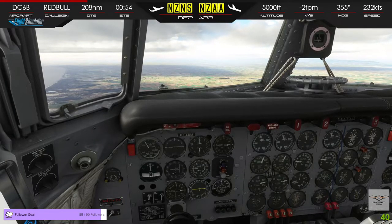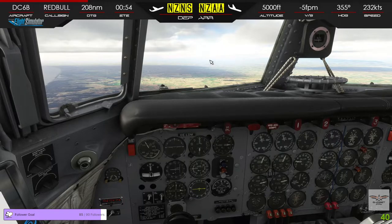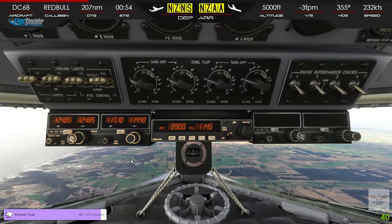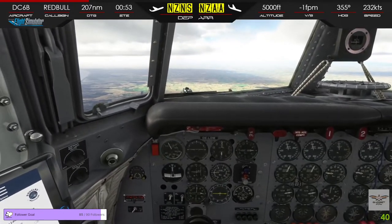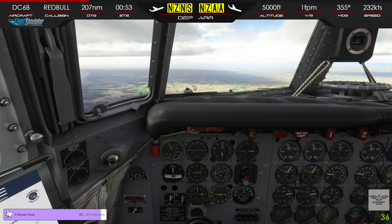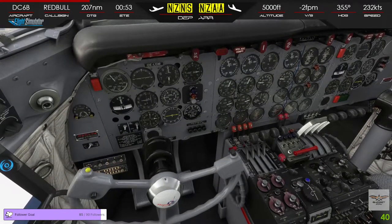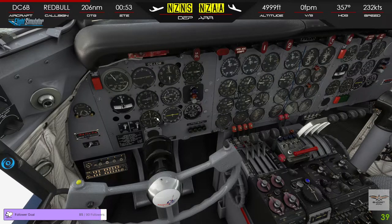Here we are, 16 nautical miles. And then we head off to the VOR, New Plymouth. 11440, there we are. Bit of adjustment to the VOR direction there. We don't want to go too much off track. There we are.